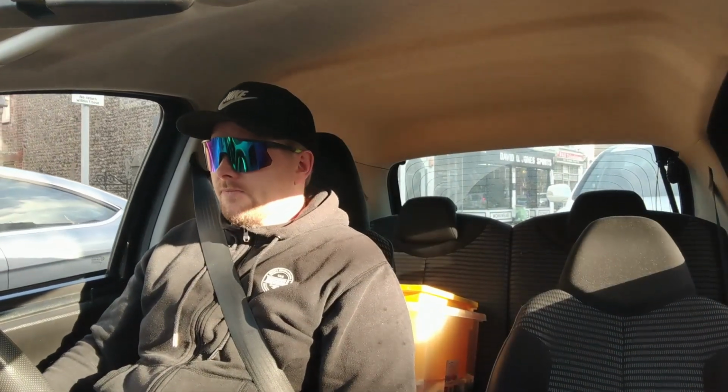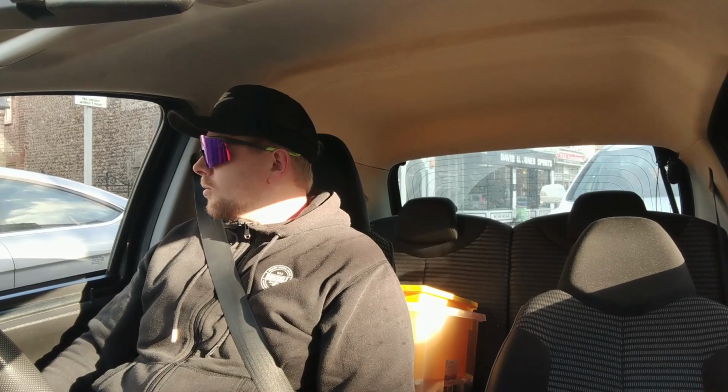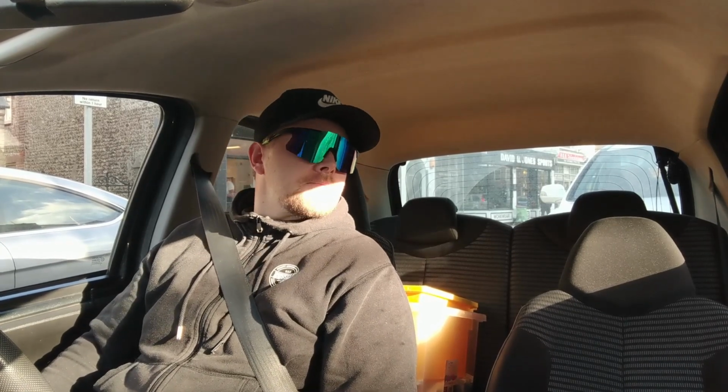Need to get some decent glasses, to be honest. Bought these ones for the bants, but I'm actually using them now because I haven't got anything else. They were scratched up. Come on then, squeeze through there then. Squeeze through! Come on. 10 feet.